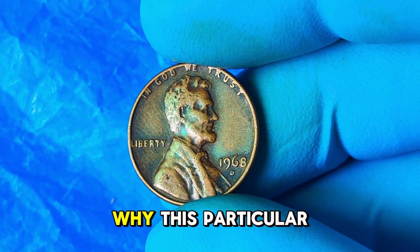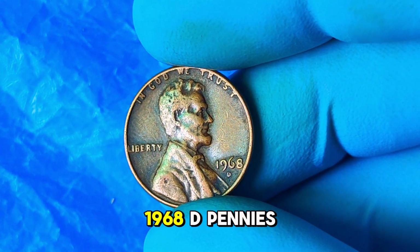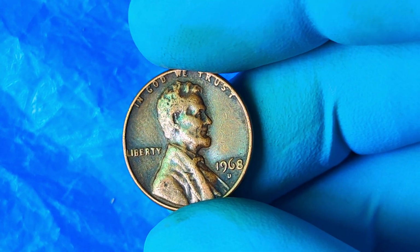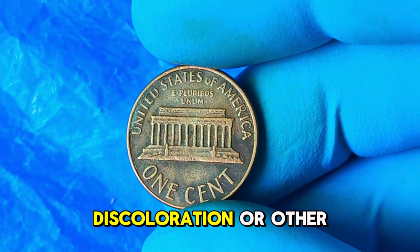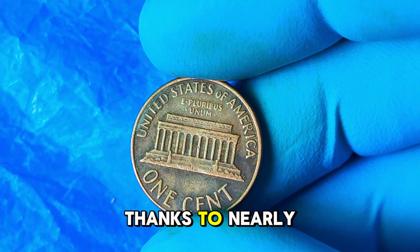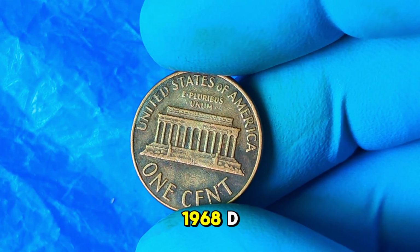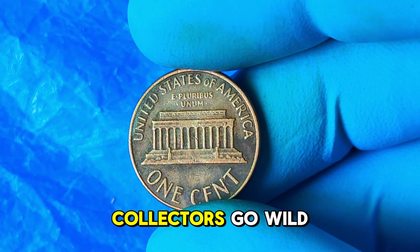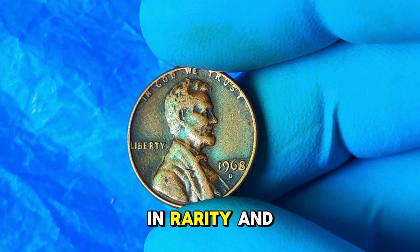Now, let's talk about why this particular penny is so valuable. Sure, 1968 D pennies are common, but only a few are in top-tier quality. In fact, most of these pennies end up with scratches, discoloration, or other wear and tear, thanks to nearly 60 years of circulation. But when a 1968 D Lincoln penny escapes the toll of time in amazing condition, collectors go wild for it. This is where the real value lies, in rarity and quality.